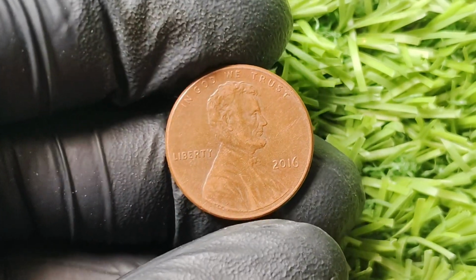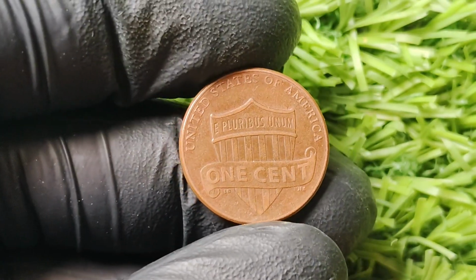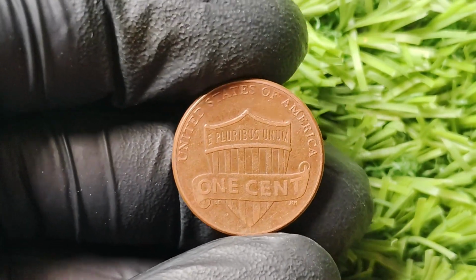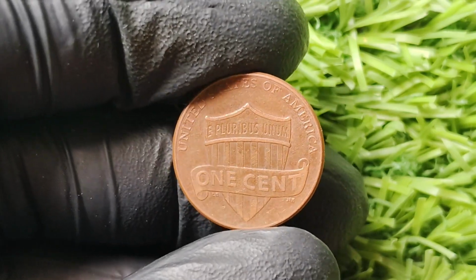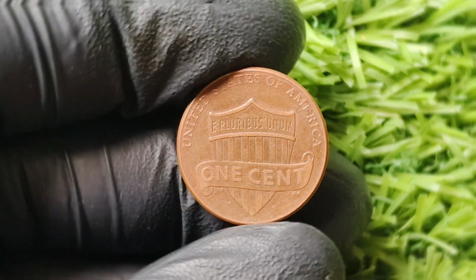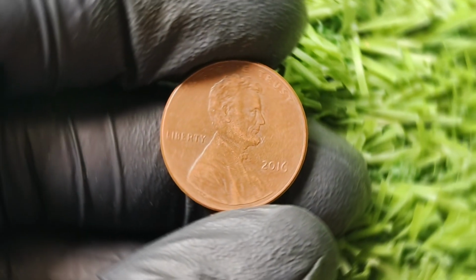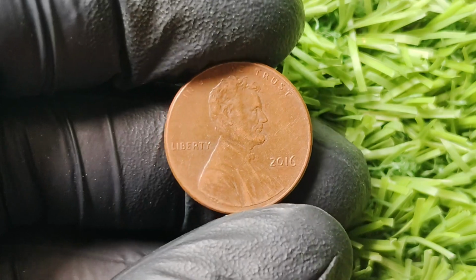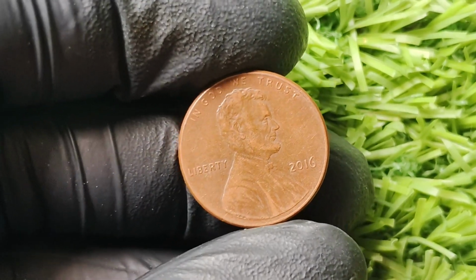The secret lies in the no mint mark part. Normally, coins have a little letter on them to tell you where they were made: P for Philadelphia, D for Denver, S for San Francisco. The 2016 Lincoln penny was minted mostly in Philadelphia, and usually, these coins carry a P mint mark starting in 2017. But a few pennies from 2016 mysteriously showed up with no mint mark at all.